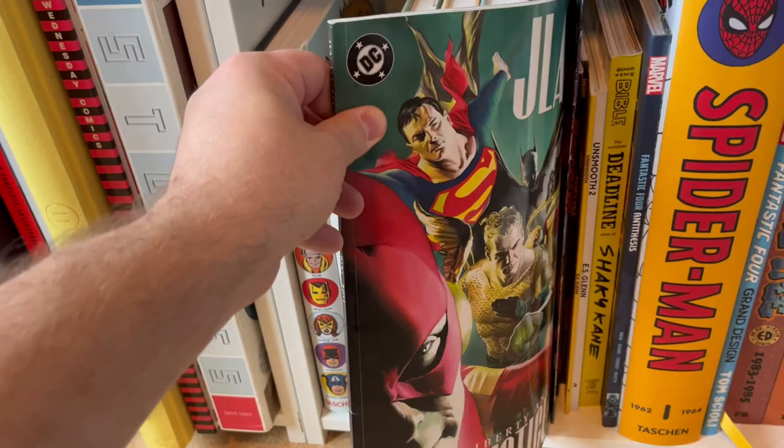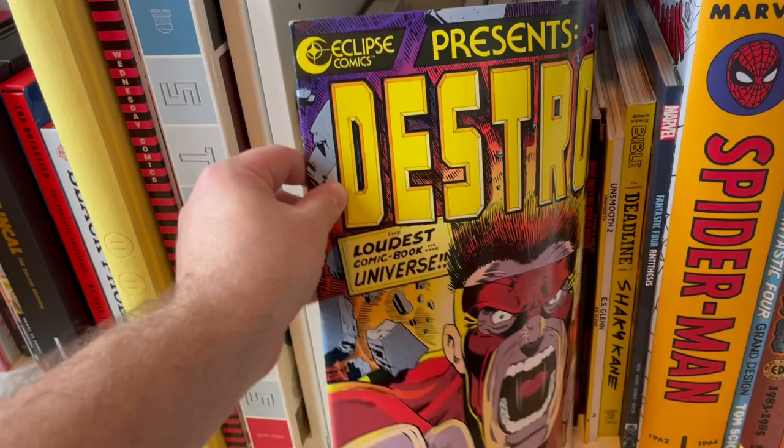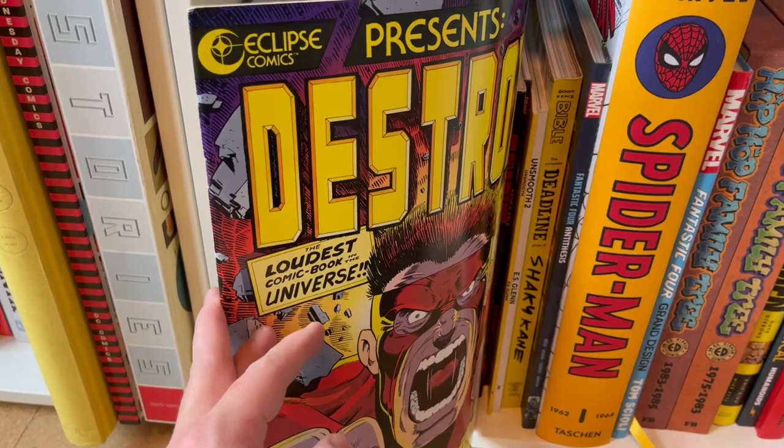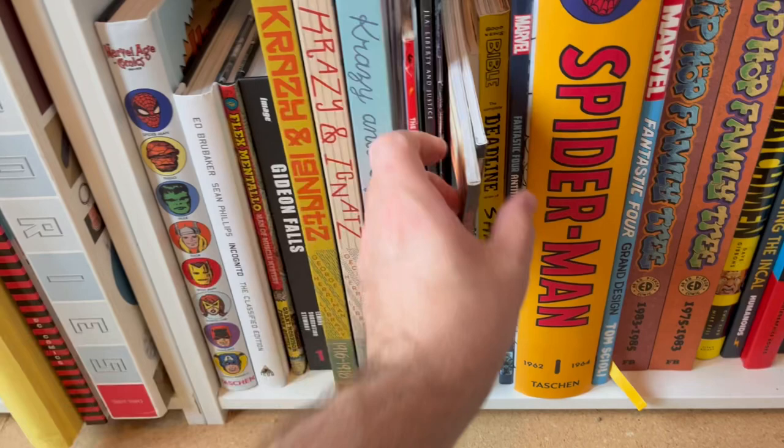JLA, this is actually my son's book. Destroy by Scott McCloud. This is Scott McCloud's commentary on a fight comic. So you can see it's massive in size. It's a single issue, and this is just these two superheroes fighting in a way that destroys New York City. Amazing comic book and really truly deserves that large size.